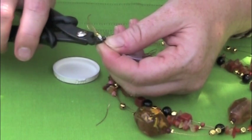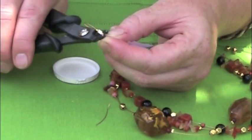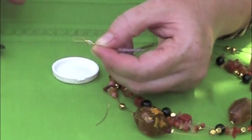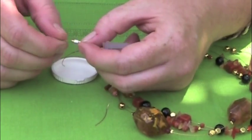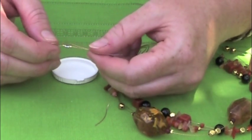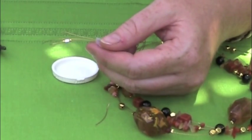And that's the other reason I like to put a couple of crimp beads on, is that you can cover the end of that wire. Otherwise, it sticks out and it stabs you in the neck when you're wearing it. And I'm going to pull on it, make sure it's in there. And see, that end of that wire is inside this tiny little crimp bead here, and you won't ever see it. So to finish it off, we're going to make loops like that with the other two pieces of wire.